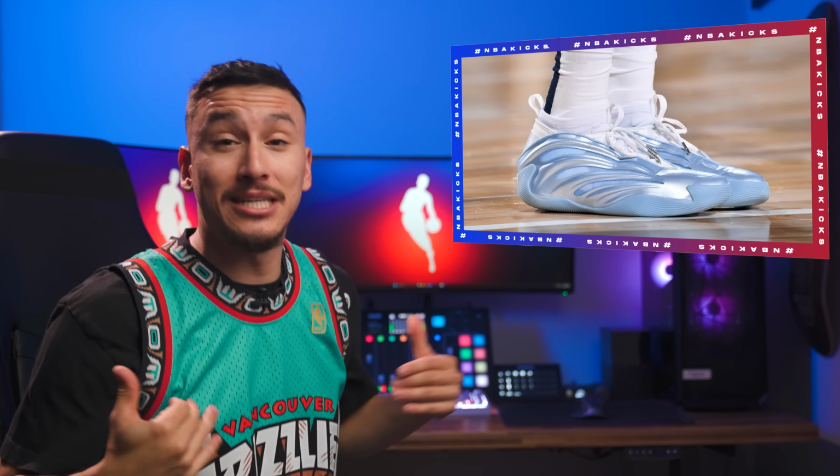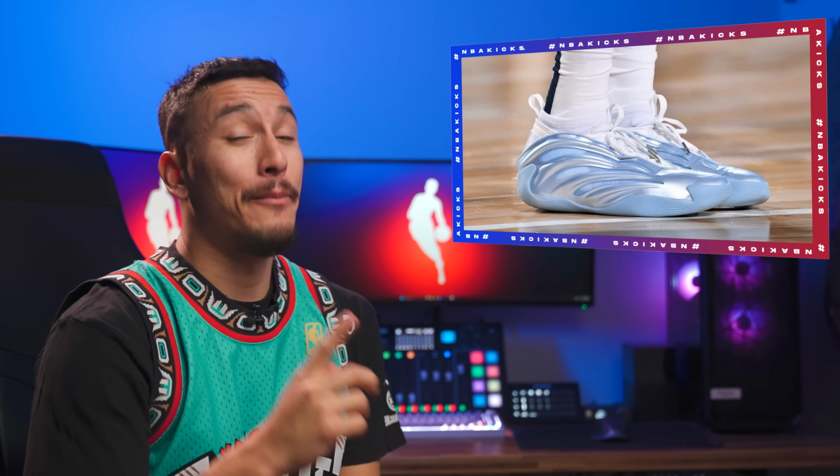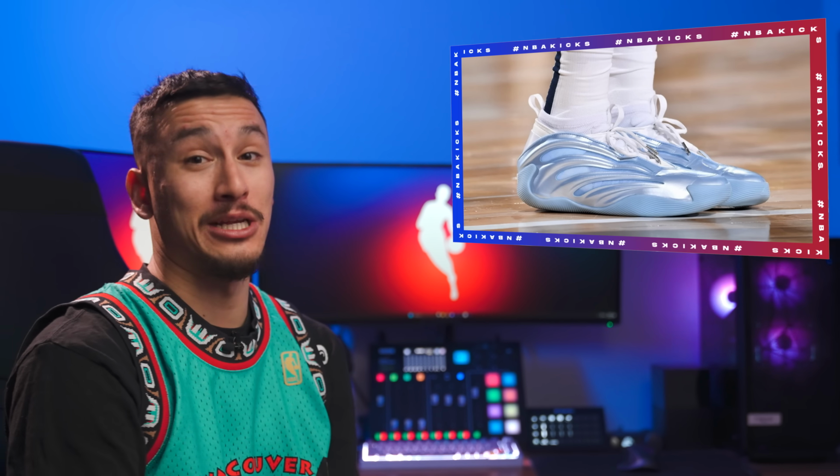Man, I can't wait to see what Adidas has in store for All-Star Weekend because I'm suspecting some new Harden 9 colorways, but also I think they're gonna unveil Anthony Edwards' second signature silhouette. I mean, shoot, they might win All-Star Weekend this year, guys.